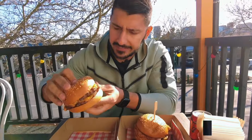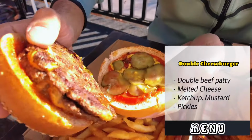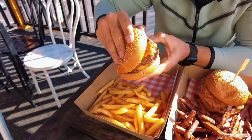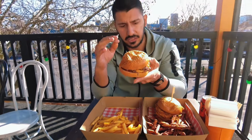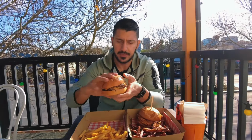All right, so we've got a double cheeseburger. Look at that. A little bit different to the other place. Pickles, tomato, mustard, and the meat. Meat looks good. It looks between crispy and fatty, which is exactly what you need for a beef burger. We'll bite into it and see how it goes, all right?